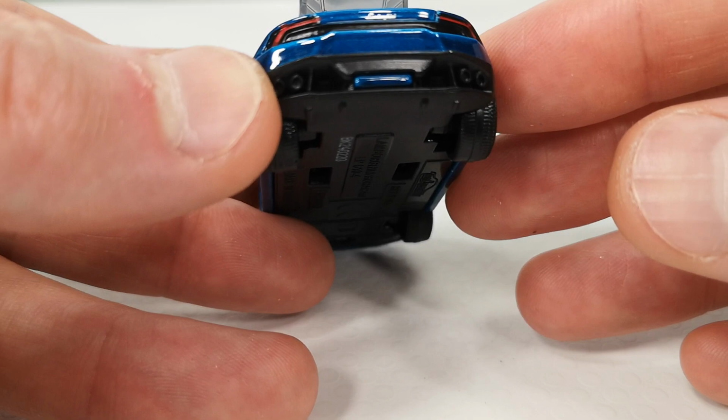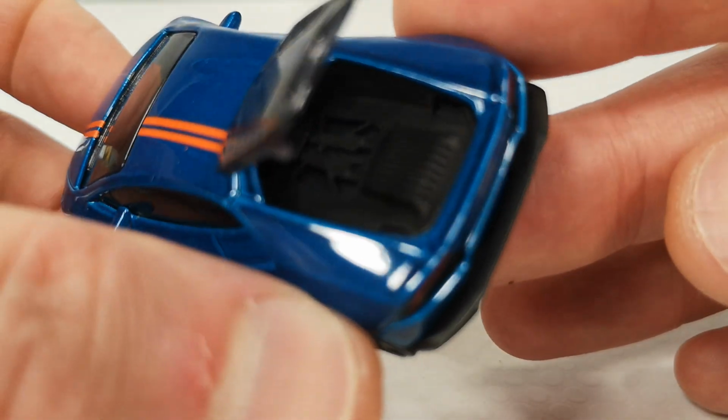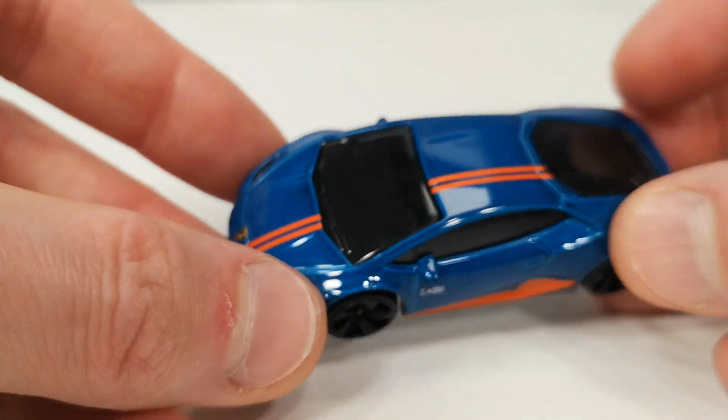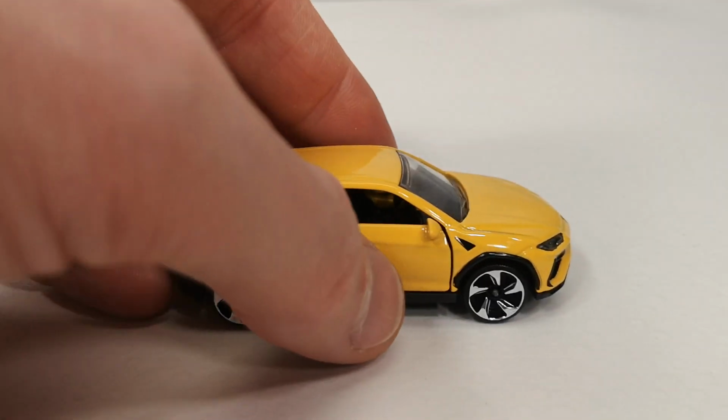Some black accents. Not much to see in there. A hint of an engine, but that's about it. Lamborghini Urus.